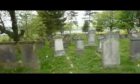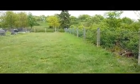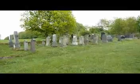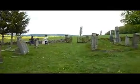The cemetery is kept in very good condition. In fact, it looks like they're in the middle of installing a chain link fence through part of the cemetery, whoever the caretaker is. This is the top part of the cemetery. There are some other relatives buried here, which I'll show in a moment. And this is the entrance through which we came.